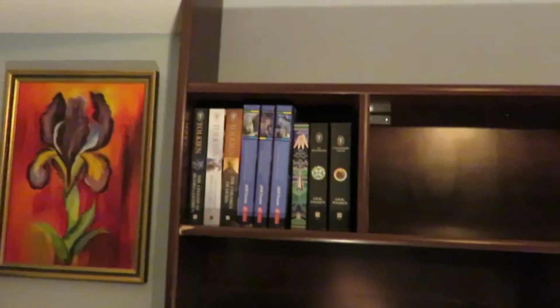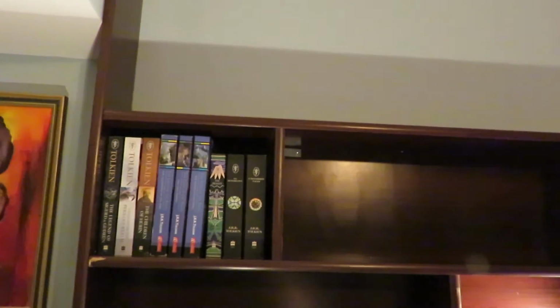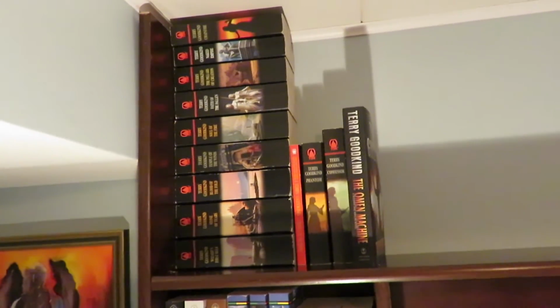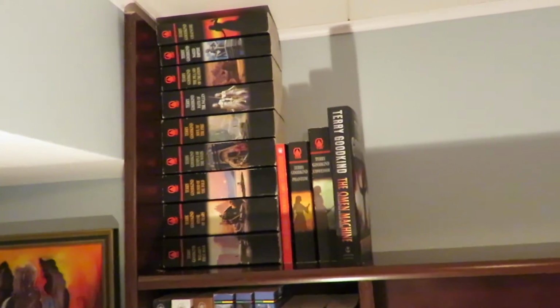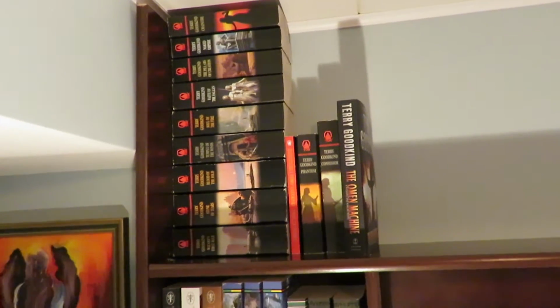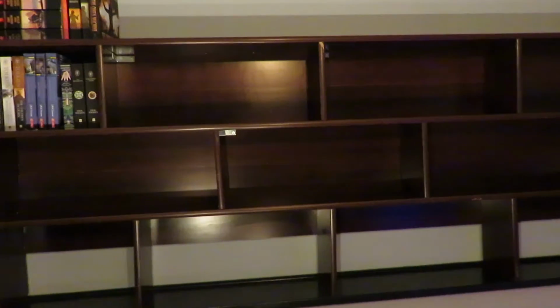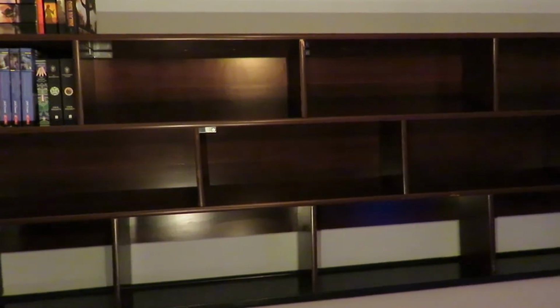And finally, that shelf right above it is the fourth one that's not going to change. That is where I keep all my Terry Goodkind books. It's a lot of them and they're quite thick. So there's nowhere else that really fits them as well as I would like, so they're just going to stay there. So you can see most of my shelf here, so we're just going to get started.